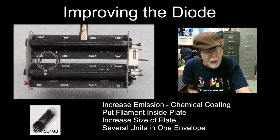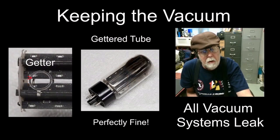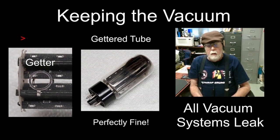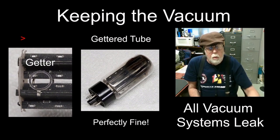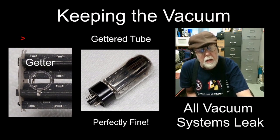Right now it's empty, but they take that little tray and they fill it with a chemical compound, sometimes barium oxide and other things, which has a voracious appetite for oxygen atoms. If an oxygen atom encounters metallic barium, it immediately forms an oxide. And what they will do is, after the tube is put together and after they've sucked all the air out of it as much as they can, they will hit this with an induction field.